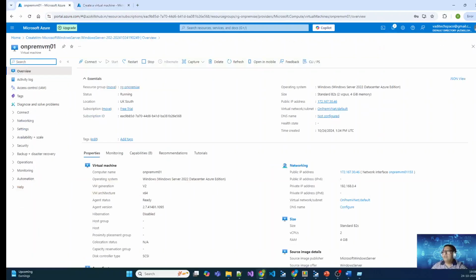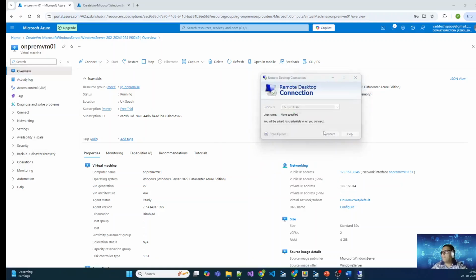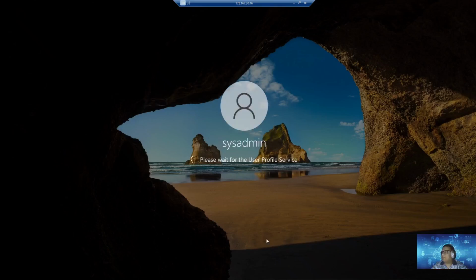Let's go back to our on-premise virtual machine and check if everything looks okay. So yeah, this is the private IP. This is the public IP. What we are going to do here is go ahead and remote into this machine. I'm going to give my admin username and password.